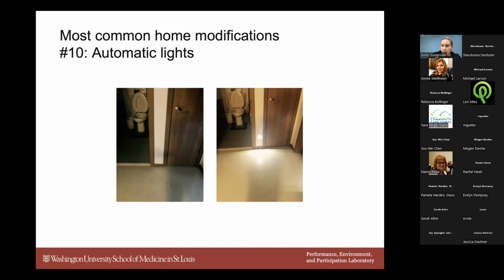So those are some of the most commonly implemented home modification strategies that we see. And so after those things get implemented, one thing I want to make sure to say is that some of these things, again, are things that the OT can do and place themselves, like these automatic lights, for example. That's something that's stuck on the wall with double-sided tape, and they can do that themselves.